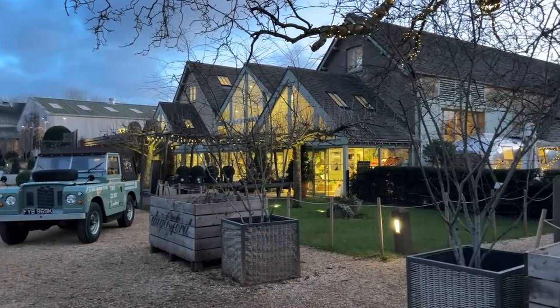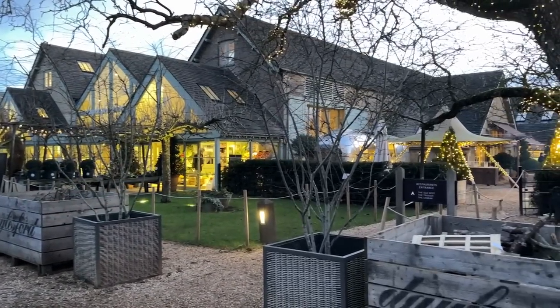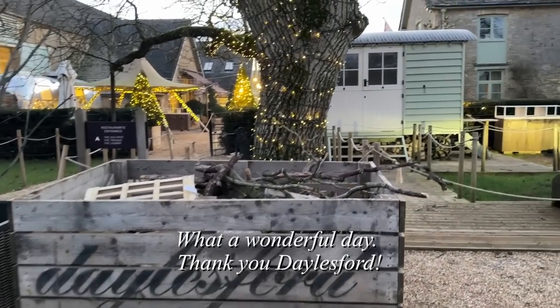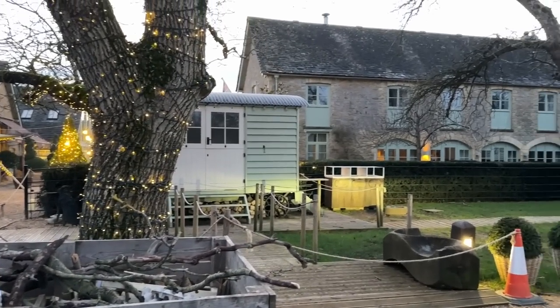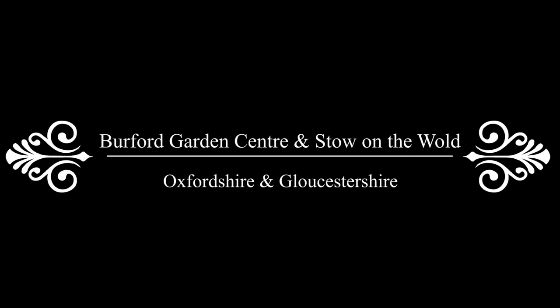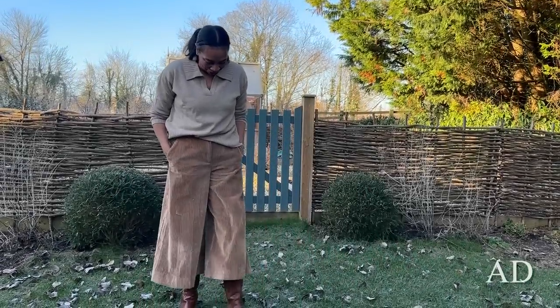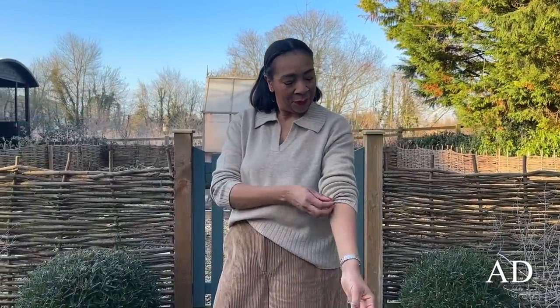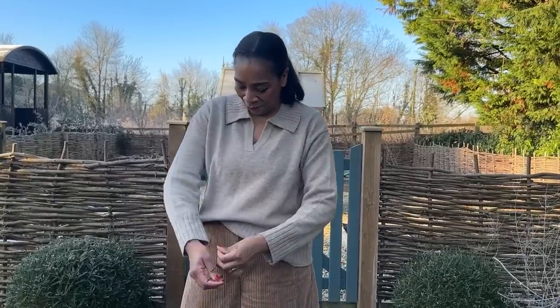A day well spent, and now time to return to the Double Red Duke and a spot of dinner. Another day, and another chance to try out my Lily Silk, this time in the form of a cashmere sweater.